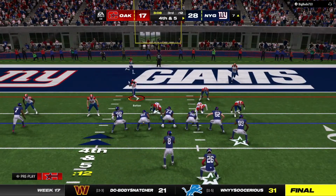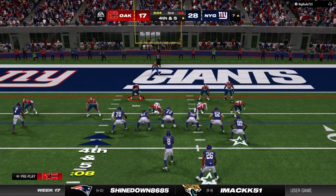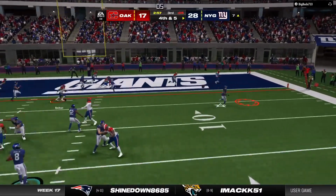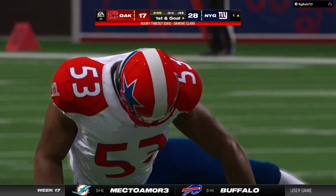Check smash, check smash. Nineteen tight. Ready. They'll drop to throw. That's to his running back, complete. And he is out of bounds here.